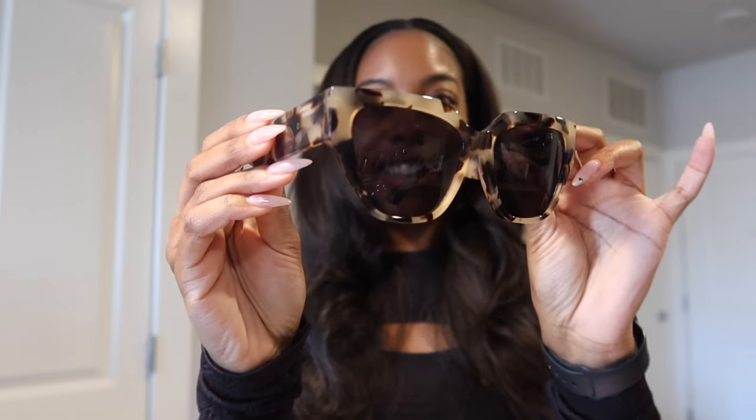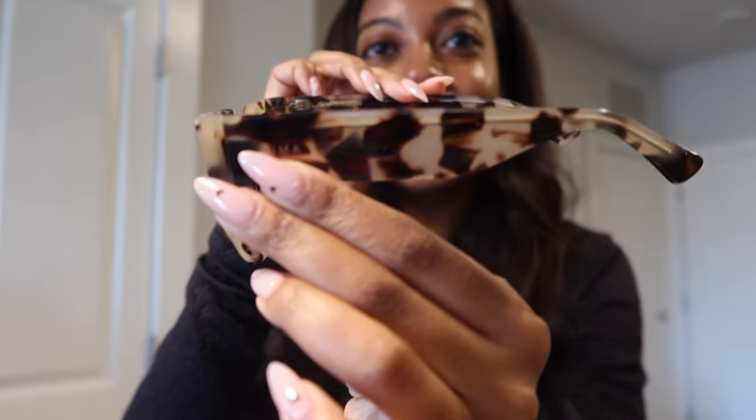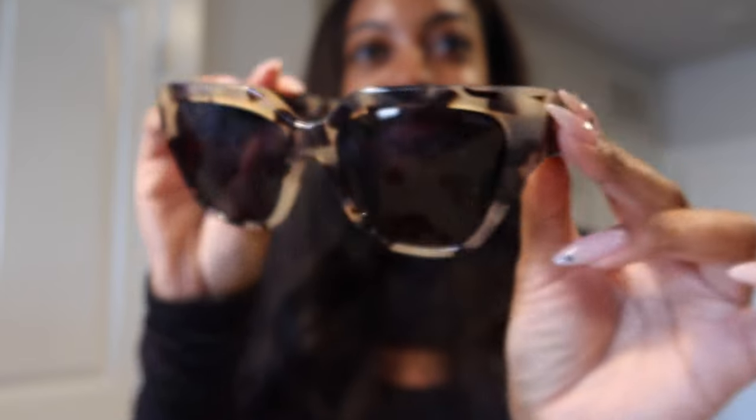So the first pair, baby, these are fire. Look at these. These are so cute. I love these. So these are the Edith, and this is in the cream tortoise and gray color. Yeah, these are fire. Love these.